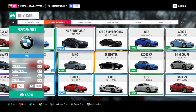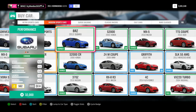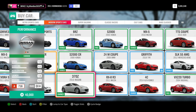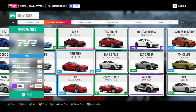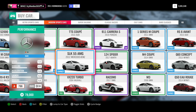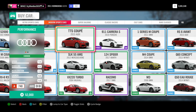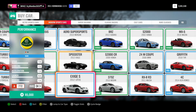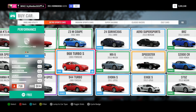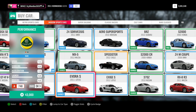All right. Oh, I do love these Lotuses. Subaru. 370Z is a sexy car too. Alfa Griffith, can't do that one. SLK? Vauxhall Astra, huh? TTS? Let's see, what looks fun? If I was going to pick, and I guess I am going to pick, it would be between the 370 and the Lotus Evora.